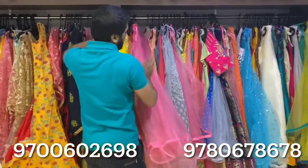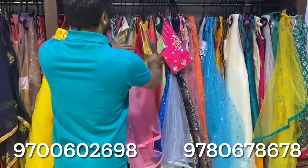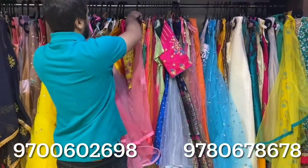And so the next design I'm going to show you is a crop top again. So this is also a great design.